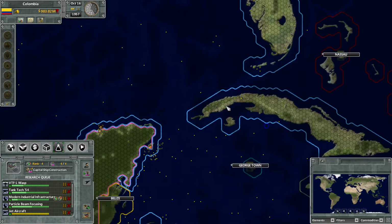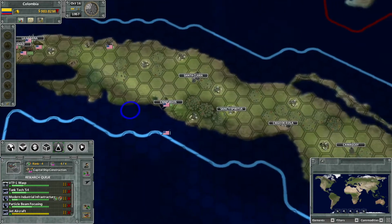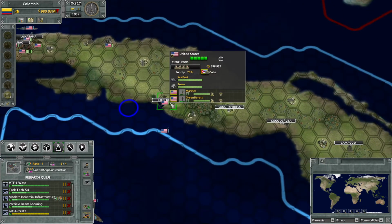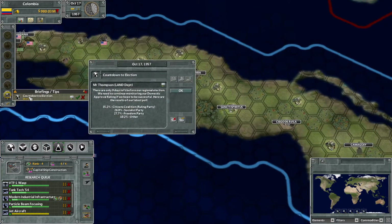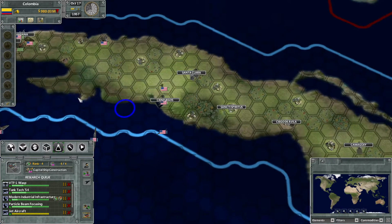Right, so USA has basically abandoned Cuba. I have a feeling that there's going to be... Oh, there's some Marines and Green Berets there. Ooh. Yeah, we are winning the election.